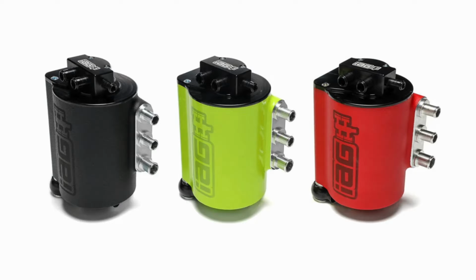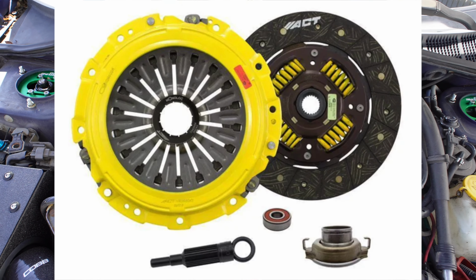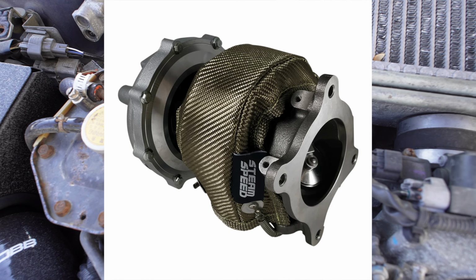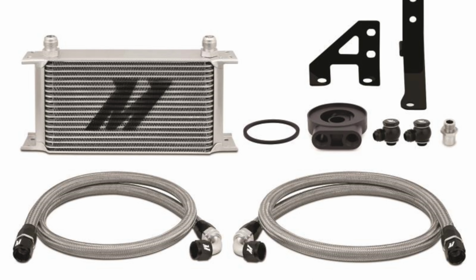So things like an air oil separator, maybe upgrading your radiator, putting a beefier clutch into it, getting a turbo blanket to prevent heat soak, and maybe you even put in an oil cooler if you really do drive it that hard. And yes, these aren't as fun because they don't actually add power to your car, they just help prevent some things that from the factory are a little bit of shortcomings, but they are definitely a very important part of keeping your car happy.